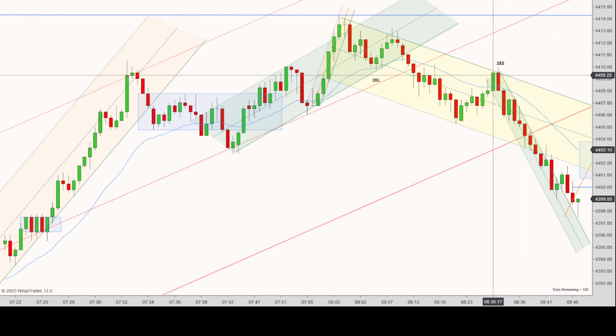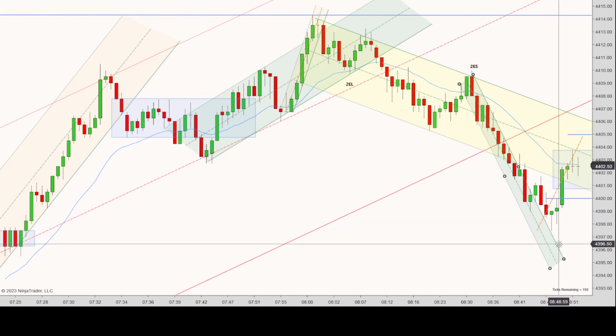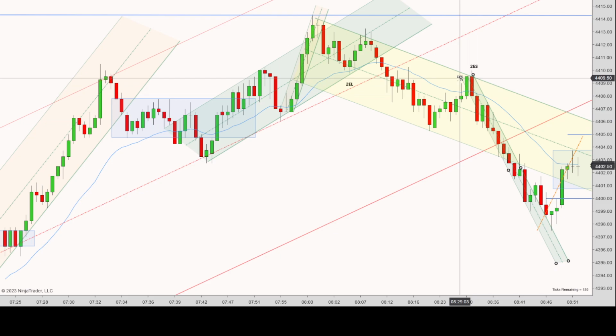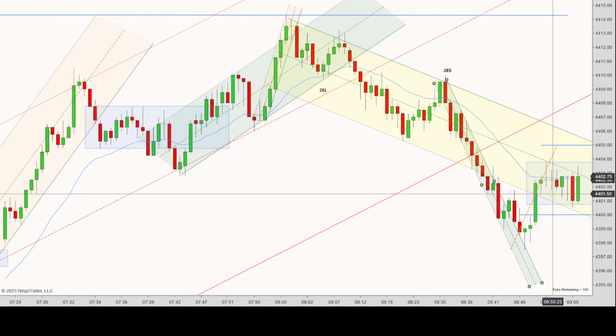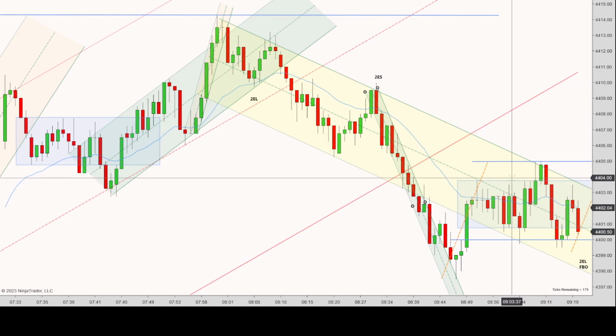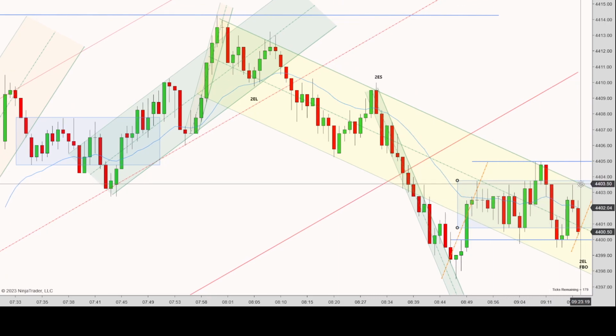Comes back down, falls into this green channel, kind of. This green channel got a little bit messed up, a little bit closer to this. It gets very choppy here. I don't really like anything I see. It's very ugly trading. It looks like it's within this range here.